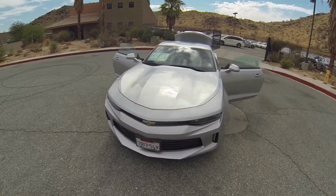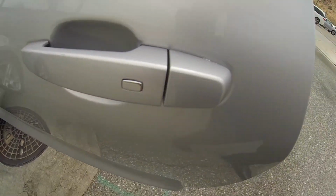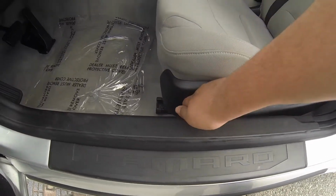Hello, here we have a 2016 Chevy Camaro with 26,000 miles. This vehicle is equipped with keyless entry, powered windows, powered mirrors, powered driver's seat.